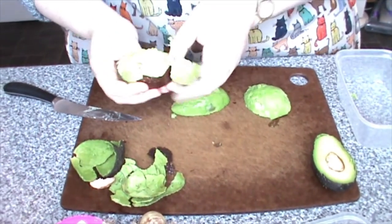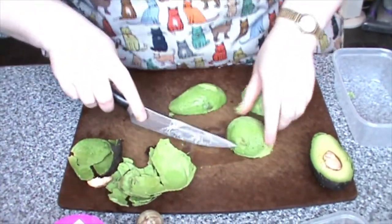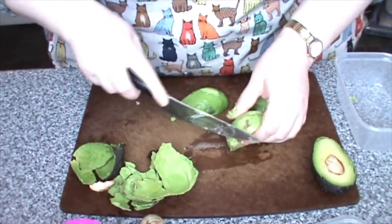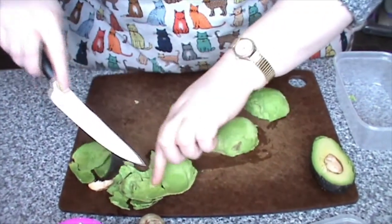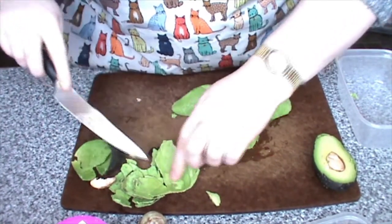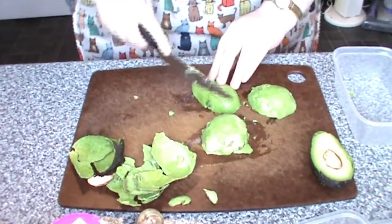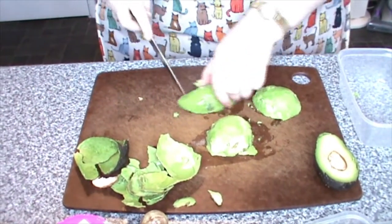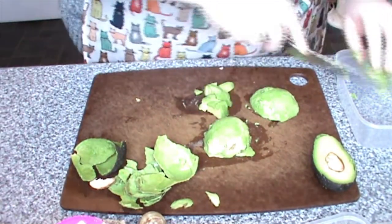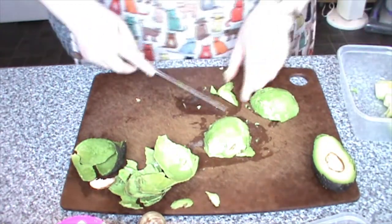So, just peel off the flesh, peel off the very rough skin. This one's got, you can see a little bit of a divot there, and that's where the stem is. An avocado is so light and soft to cut. It's so easy. And even if it's a little bit bruised, it doesn't matter. It's still perfectly fine. So slicey, slicey, slicey, choppy, choppy, choppy. Into there. Into there. Into there.